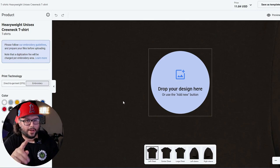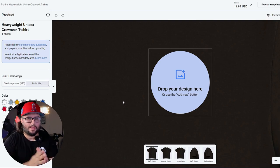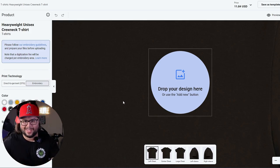And these print providers are staying on top of this as best as possible because obviously they want your business, right? And it makes sense as a print-on-demand seller myself. It makes sense that these print-on-demand providers provide that service or that product to us so we can make more money. We make more money, they make more money. It's a win-win situation, right?